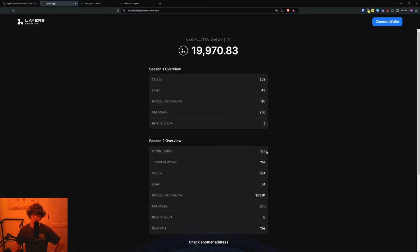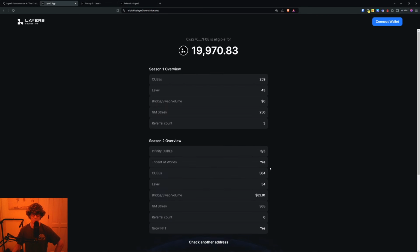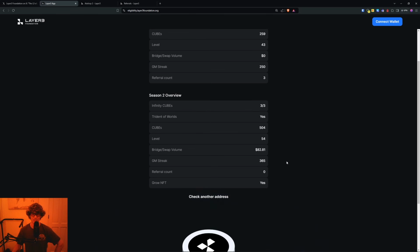Infinity cubes, you needed to collect all 3 infinity cubes. Collect Trident of the World. I had 504 cubes. I got up to level 54. I could have gotten 60 if I would have used the stuff in the shop, the 3x rewards or the 3x XP. I didn't really do a lot of bridging and swapping on here. I should have, though. My GM streak hit 365. Referral count, yes. And I bought the Grow NFT. So I bought that just in case.